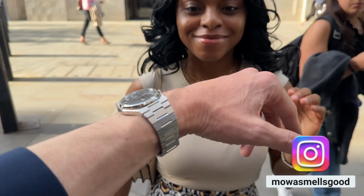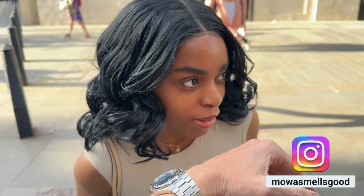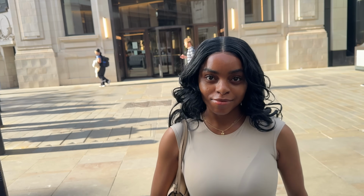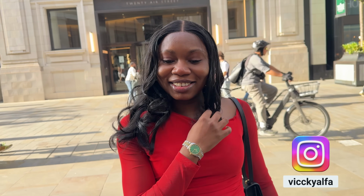Moa, what do you think of this fragrance? I like it. Why does it smell like a NUIT? Kind of green, but it's fresh too. Do you like it? Yeah, I like it. On a man, yeah. So this is the new Davidoff Cool Elixir, brand new fragrance. Out of 10, what would you give? 7.5. Thank you.